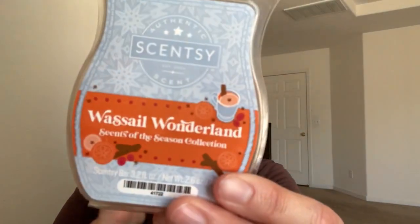This wasn't the Christmas in July one, but this was for my challenge. Obviously, this was melt a scent of what you have most of. Is anyone surprised? Wassail Wonderland. I love this one so much. Oh, this is it. Scent memories are real, you guys.